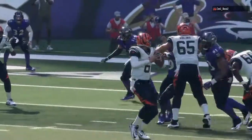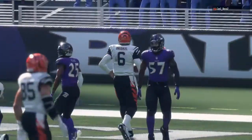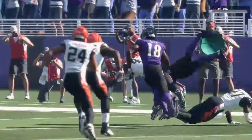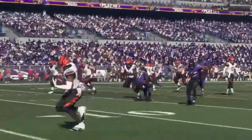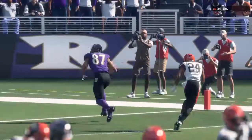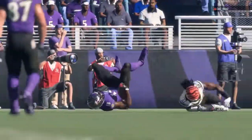So for Baltimore, they do get the victory here in the season finale, but it was altogether a disappointing season as they wind up at 6-10. And by just about all accounts, not the type of year they were hoping to have. Meanwhile, for Cincinnati, we'll have to see what happens as they're going to finish the year 10-6. And as division champs, they will host a playoff game next week in the wild card round.